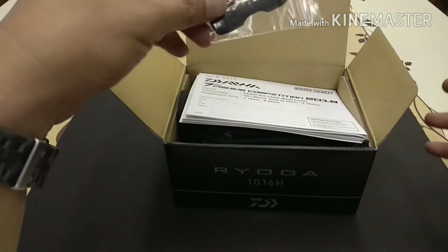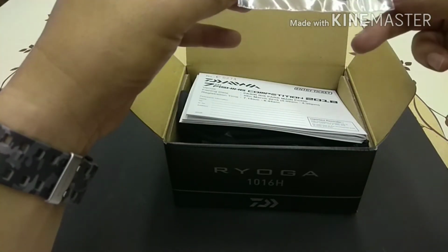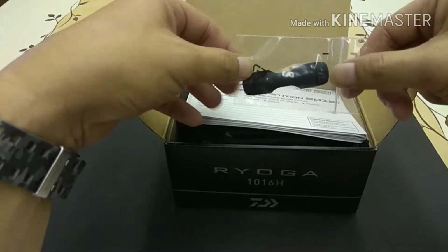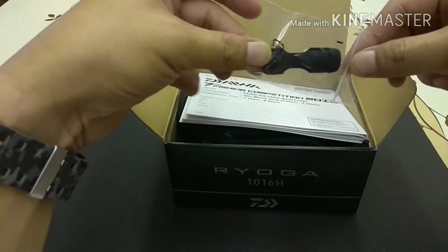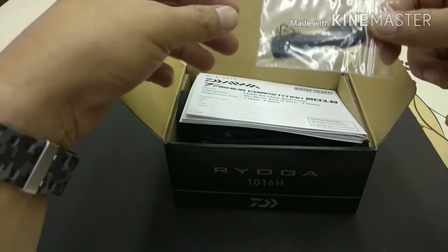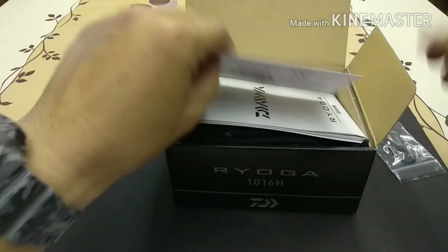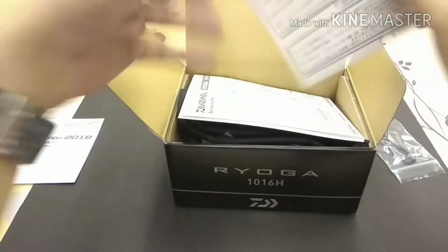When I first opened up the box, there was a very interesting item that was included. Not sure if it came as a mistake, but it's actually a real foot protector. What you do is, I'll show you in a bit, but anyway, let's put this aside first. Then the next thing is some of the paperwork.